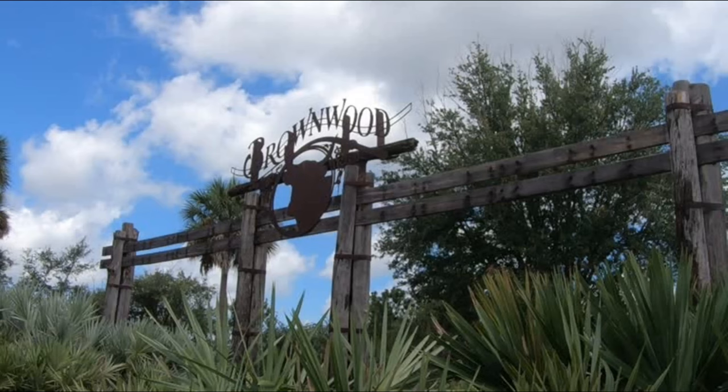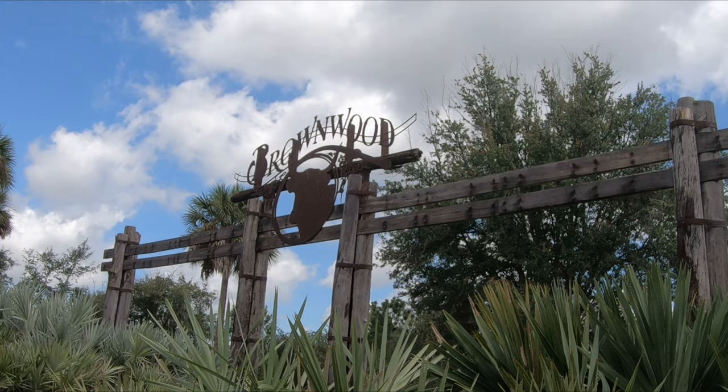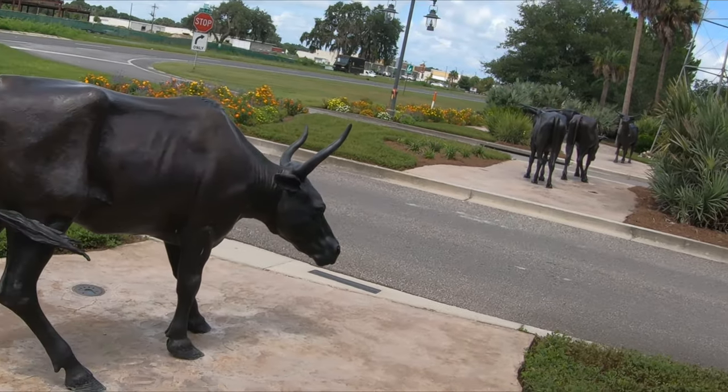Welcome to Brownwood, which is the third of three town squares currently here in the Villages. This is the newest one. And what you're seeing is beautiful life-size bronze statues of a cattle drive. And Florida's Cracker Cowboy, which goes back to the early part of the century here in Florida, and these cattle towns that were down here, it's depicting a small cattle drive and just what you see in a typical area here down here in Florida.